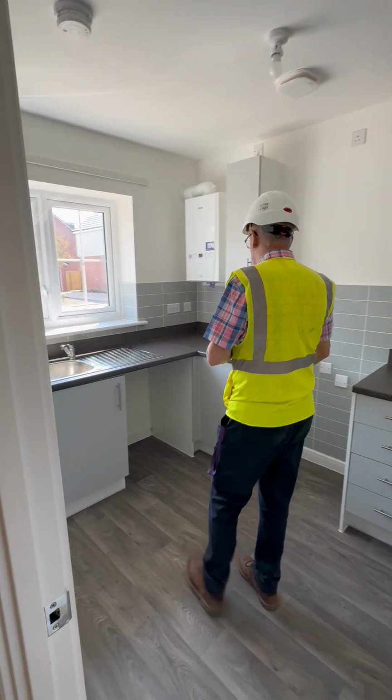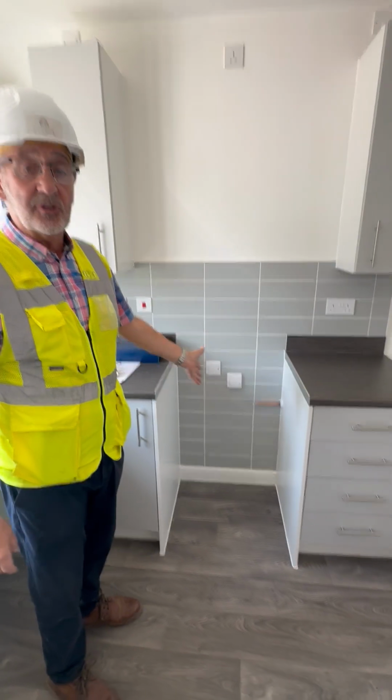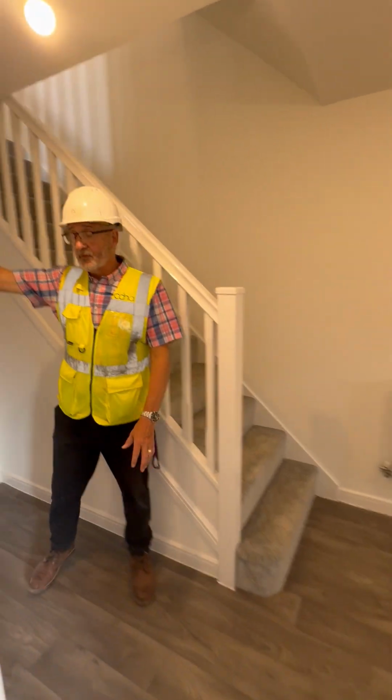The cooker on this one, because we have got a gas boiler, you do have the option to have electric or gas. So there's dual option there. Following on through now into the hall, next thing we'll come across now will be the ground floor WC.